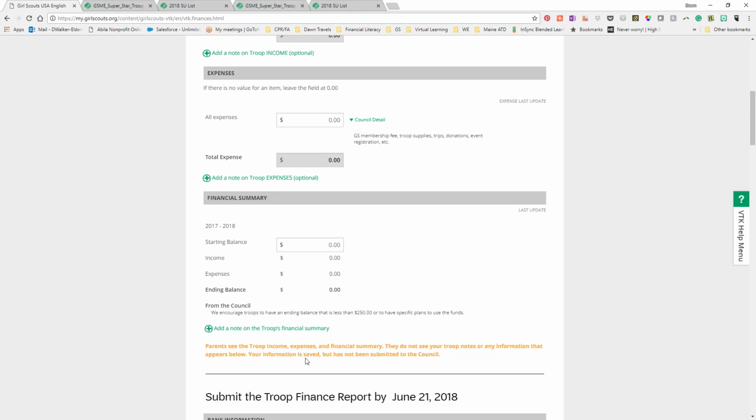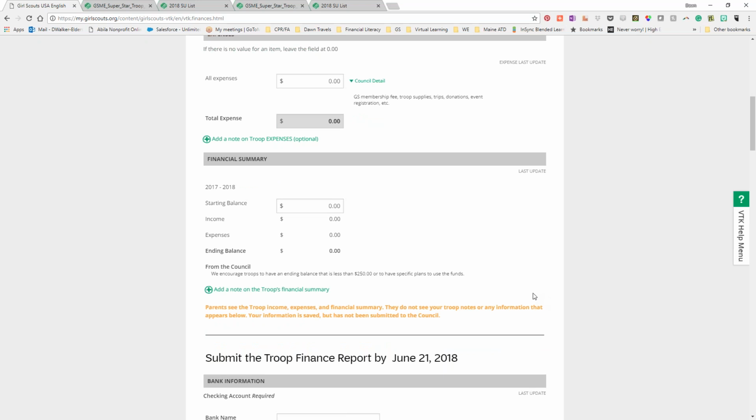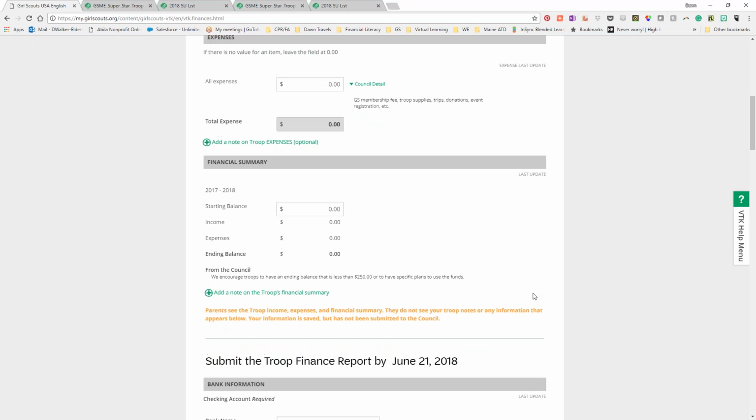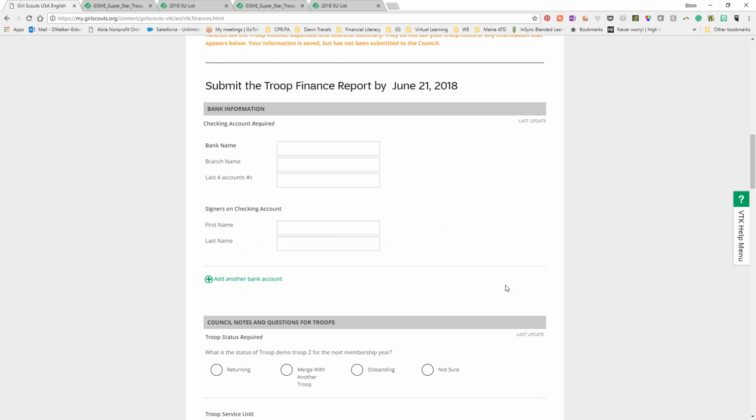Gotcha. So parents are only going to be able to see from this point up, right? Yes. So they can only see down to the orange. Parents see the troop income above that, and then everything below it is something only the troop leaders can see. Nice. And they'll be able to see just the totals, right? They're not going to be able to enter anything. They can't, no. Okay. So no editing capability.